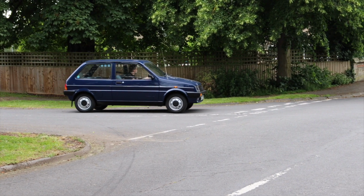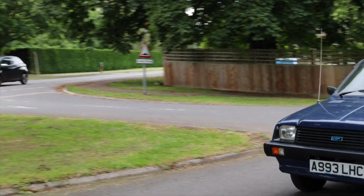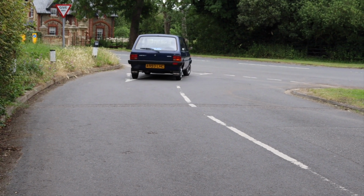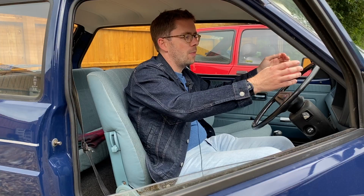So what are these two cars like to drive compared to each other? Well, the Metro is a lovely car to drive. It's very sweet. It's quite quick and responsive when you put your foot down on the accelerator, definitely. The experience of driving it does feel very old. The bus-like steering and the tiny thin-rimmed steering wheel really makes you feel like you're driving an ancient car.